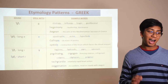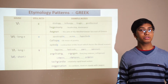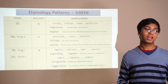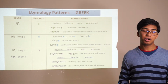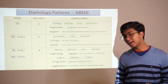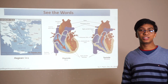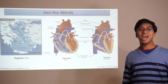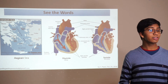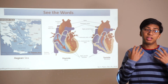And then the I sound and the I sound, the short I, both are usually spelled with a Y in Greek. Psychiatry, cryogen, tachycardia, oxygenation, all of those use Y's for that sound. So here's a map of where the Aegean Sea is, and then a diagram of the two phases of the heartbeat. You have diastole, where the heart is filling with blood, and systole, where it's pumping out the blood.